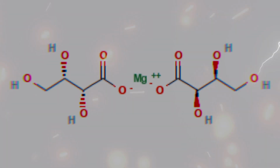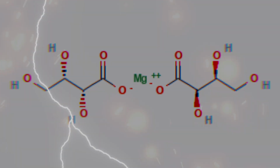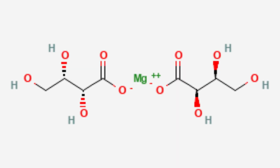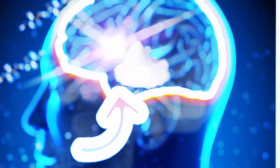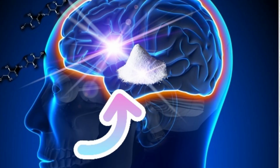What they did was, magnesium needs to be bound to something. They bound it to a metabolite of vitamin C called threonic acid. Very small molecule, and it has an amazing ability, once chelated to magnesium, to cross the blood-brain barrier. And this is where magnesium threonate really puts its power into the formula and into you.